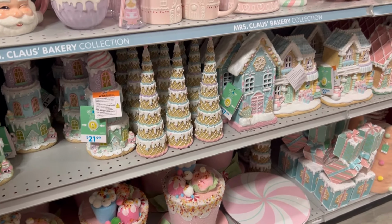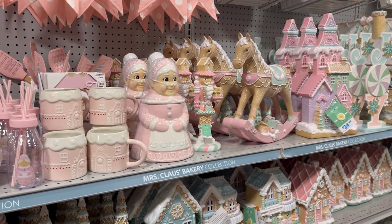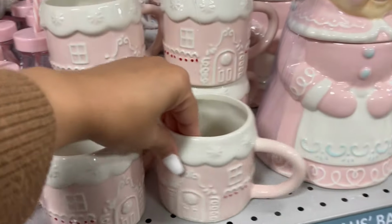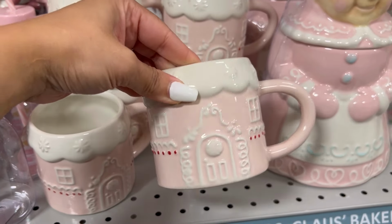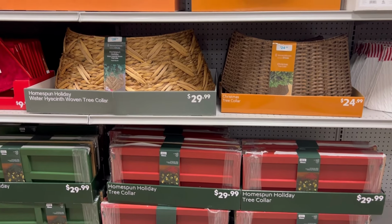As you might know, At Home stores have their holiday decor organized and categorized by collections, making it so much easier to shop. This collection is Mrs. Claus Bakery. It's just beautiful for a girl's room. I was in love with the mug. So, so pretty.